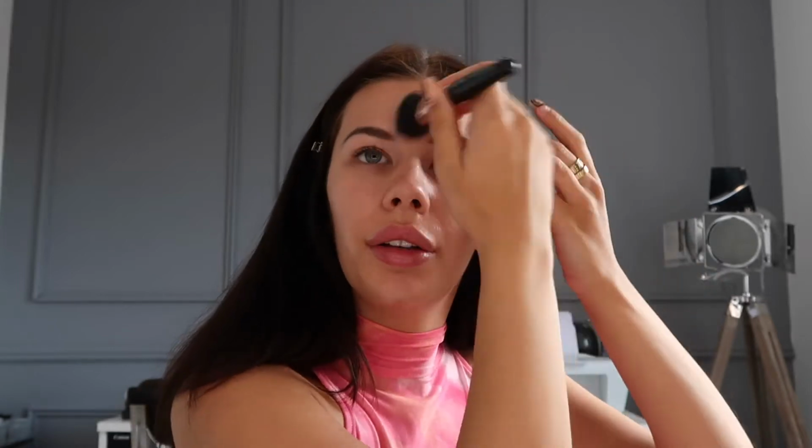So yeah, I use this purely for SPF. I'm really sorry actually about the light, I didn't think about that. I hope it's okay. So now that's all buffed into my skin.